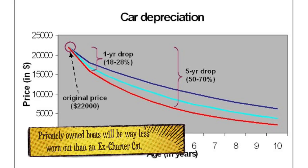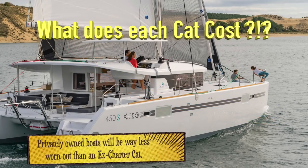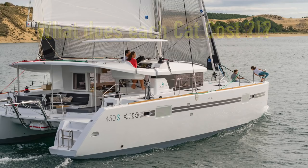The first couple of episodes, I didn't mention price on these catamarans because I was afraid to mislead anybody, and yet I got a lot of people in the comments asking how much these boats cost, so I'll do a little legwork for you.